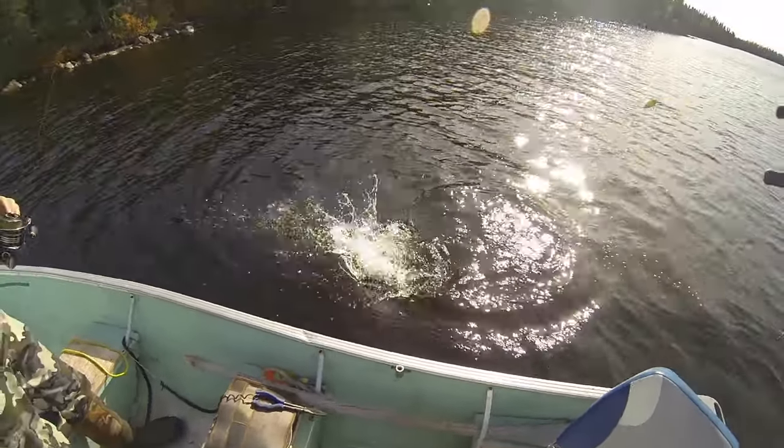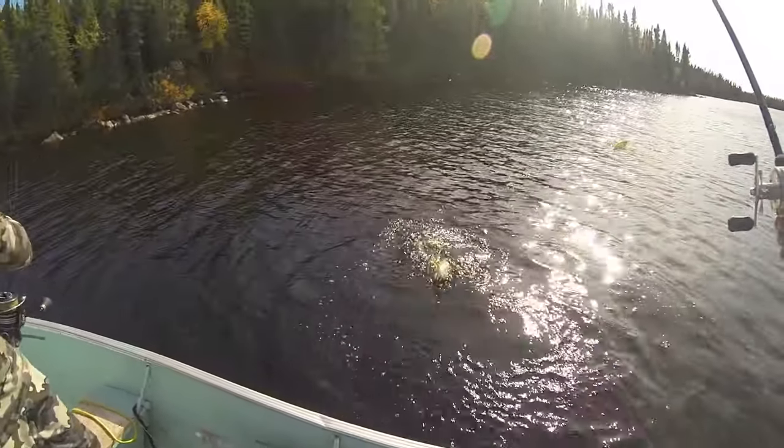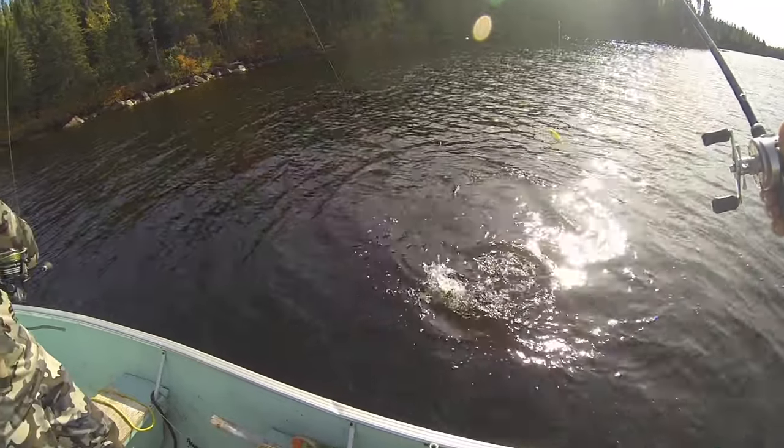Another big fat female laker. We just got to the spot. I haven't even cast it yet. Russ threw his magic spoon out.